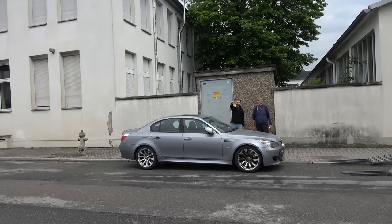So I have also another M5, the older one, the version before this one, so. Okay. This one needs a lot of work, but I only bought it because it's a hinge halter and they never made that for Europe, so it'll be really interesting to see what happens. Okay. Thank you very much.